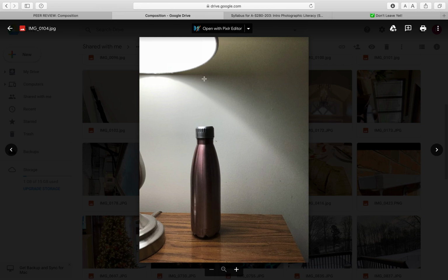This one as well, maybe if you put something else in there to carry the image, like maybe a little bit more forward, like maybe include the lamp next time or something cute that could be on the table as well, could help bring this image up. Maybe like lighting, because the shadows kind of are weird to me.